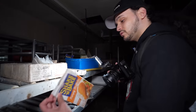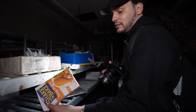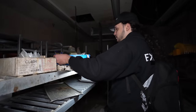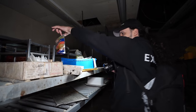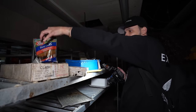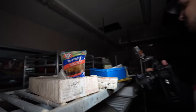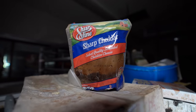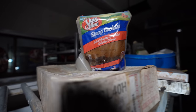I'm going to assume if we find a date, it's probably going to be, oh, this one's 2019. This product itself probably lasts a little longer. What's this one? Canes? No. Oh, this is disgusting. I know I shouldn't be touching this stuff. It's a sharp cheddar. Oh, cheddar cheese. It's okay. We wash our hands after. Oh, that's bad. There's a date on there right there. 2018. Okay.